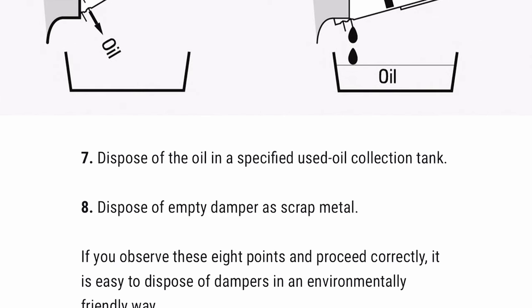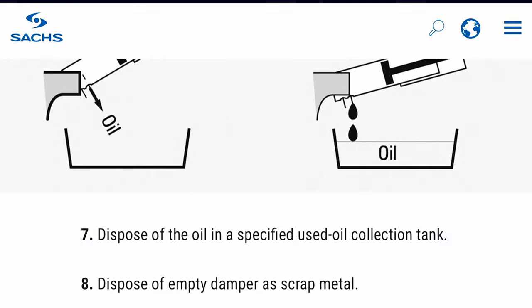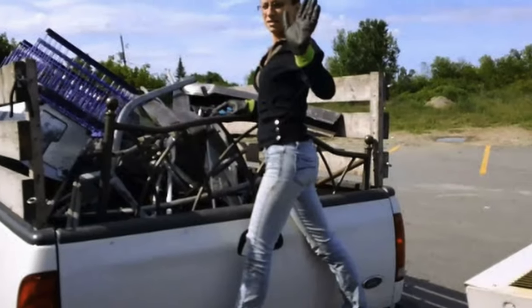I probably should have put this in the recycling bin when I was done. My dad takes the scrap metal and he puts it out at the curb. People come by and pick up scrap metal Sundays, sometimes Saturdays.